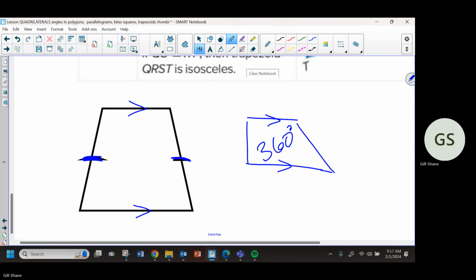angles? Stop answering. Let's try it. David, what's true about angles in an isosceles trapezoid?